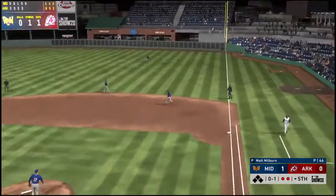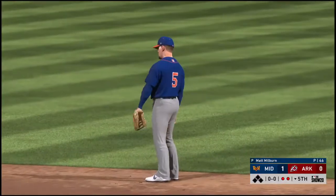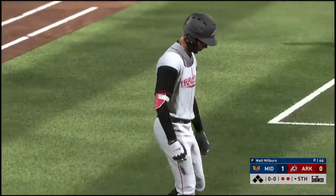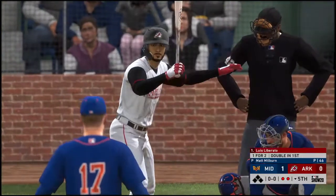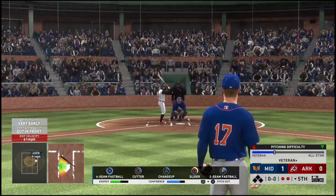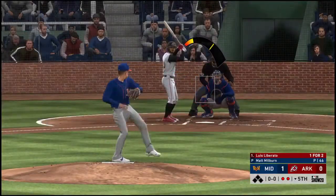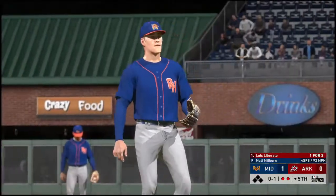Hit toward the right side, but this will be taken easily at first, and there are 2 gone. The batter, the left fielder, Luis Liberato. Ready once again, Luis Liberato. 1 for 2 with a double on his line thus far. Ready to deliver. Here's the first pitch. A little tardy there. No balls and a strike.